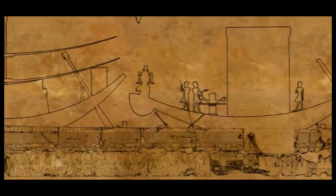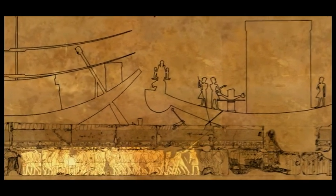The river procession begins sailing to Luxor Temple. The barges of Amun, the king, Mut, Khonsu and the queen are towed southward upstream by boats under sail and by a group of men who pull at ropes as they proceed along the banks of the Nile.